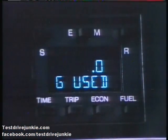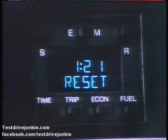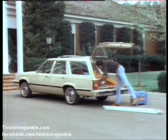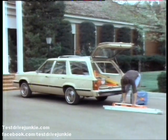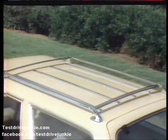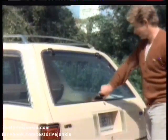The TripMinder computer is a sophisticated instrument that at the touch of a button can show a number of things, from the time of day to instant miles to the gallon. In addition to many of the LTD sedan's options, the station wagon offers the Squire option, which features a wood-tone panel appearance, a luggage rack that's both attractive and practical, and the versatile two-way liftgate feature.